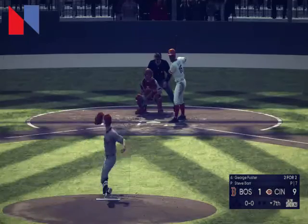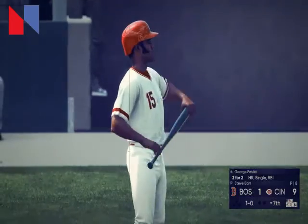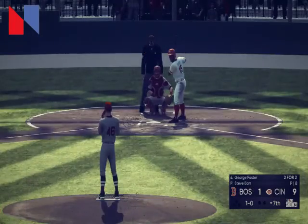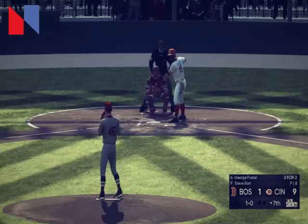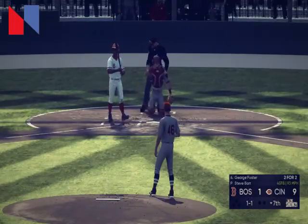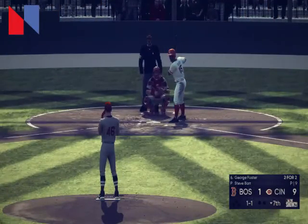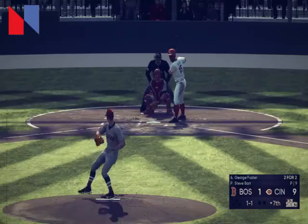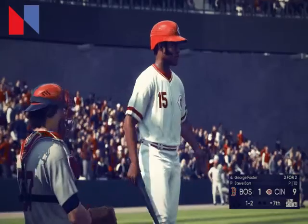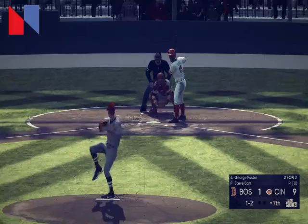Stepping in now, George Foster, as the first pitch to him is off the plate for a ball, 1-0. 2 hits and 2 trips for him thus far. Now the 1-0. Out of play off to the right. It's 1-1. 3 runs already home here. Again, another foul ball. The 1-2 pitch.